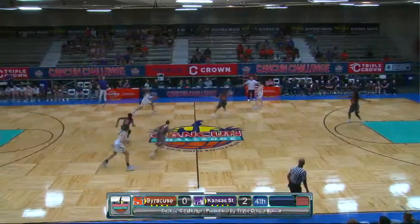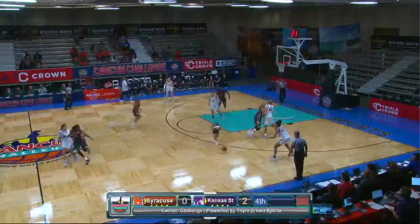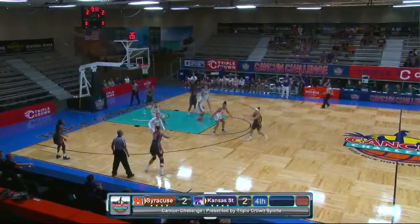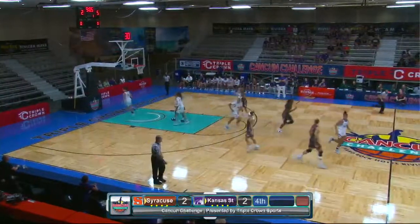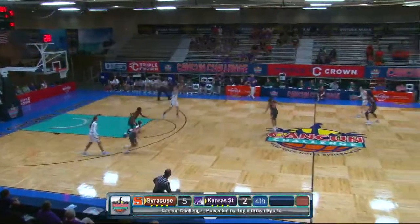Jeff Finney mentioned this. This will be something K-State will have to handle. A little 1-2-2 press. Goff cycling around the top of the circle. Has the pass deflected and stolen. Manga Kahia picks it up. She has a man to the left. Starting from the top of the circle, she'll pass it over left side. A couple of dribbles by Strotman. I'll hit it to Manga Kahia, and she'll hit a three-pointer. Manga Kahia with the three ball, and it's all of a sudden 5-2 Syracuse.